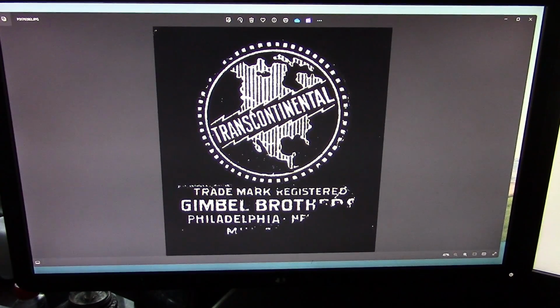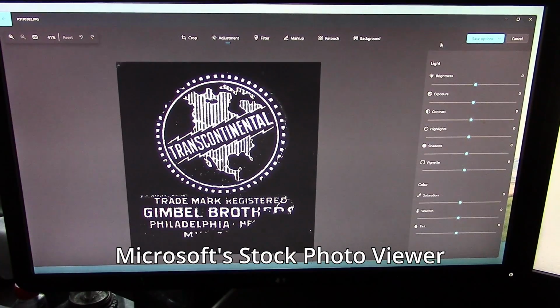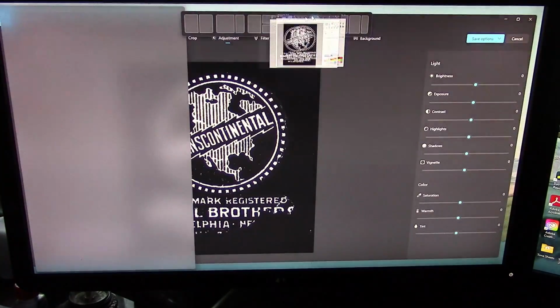Okay, so I've taken the camera image here and I threw it into a photo program. I went ahead and cropped it. I did some adjusting on the brightness, exposure, contrast, and everything, and this is pretty much where I'm at on that image. I pretty much got rid of all the color. So I dropped that into Paint, and then I just started cleaning it up.